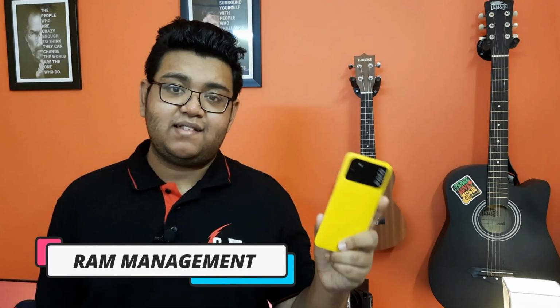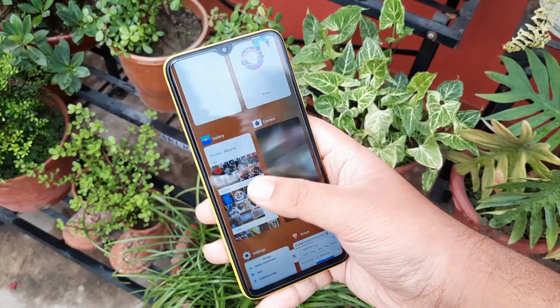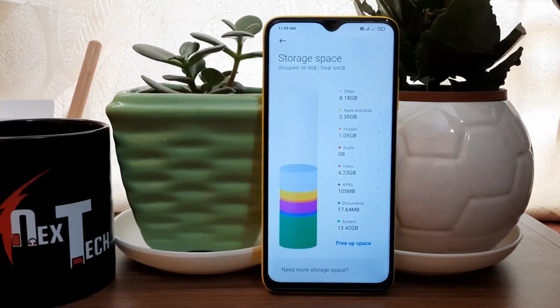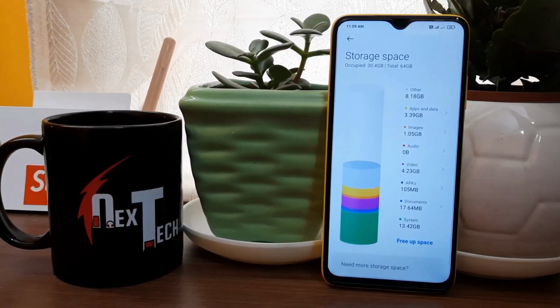This Poco M3 has 6 gigs of RAM, but the RAM management is very poor on this one. It can handle up to 3 to 4 apps, and it's quite aggressive in the RAM management section. Now coming to the storage department, it has two variants, one with 64 gigs and one with 128 gigs. My unit has 64 GB storage. After using it for 1 month as my primary smartphone, I have 32GB free out of the 64GB of internal storage.